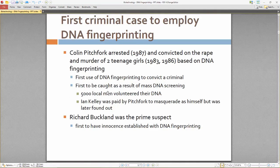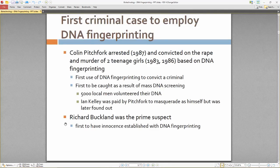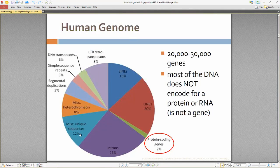So, a bunch of local men volunteered their DNA, and there is an interesting situation where a man was paid by Pitchfork to masquerade as himself, and there's another man whose innocence was established with DNA fingerprinting in the same case. So let's look at the next slide.